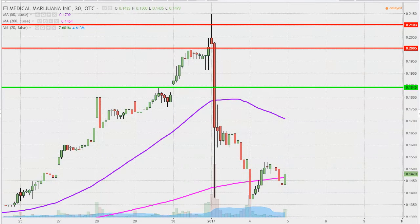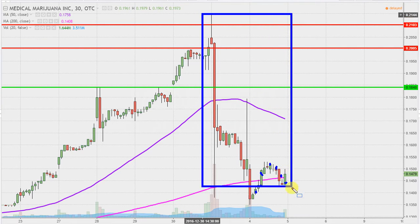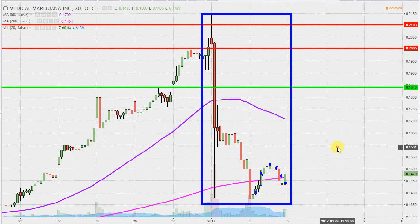Real quick, what do I mean by 30-minute, in case maybe you're new to charts? Instead of each one of these candlesticks representing one day's worth of price action, which is what you would normally see, each one represents 30 minutes. So while this may look like several weeks' worth of time, it's actually just the past two days broken down into 30-minute time slices.